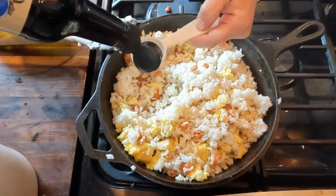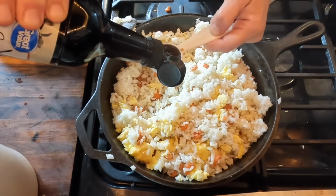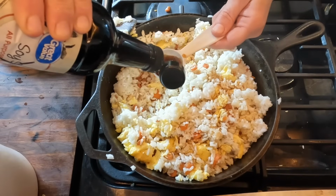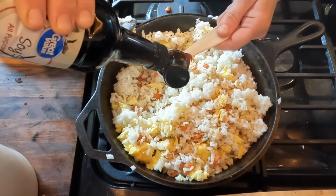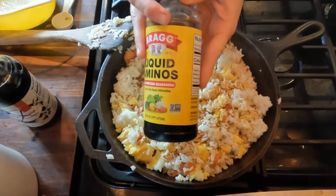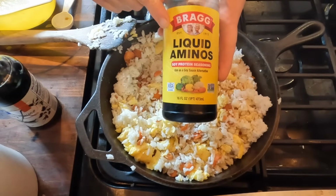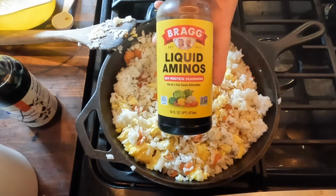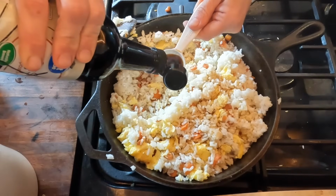I'm gonna start with 2 tablespoons of soy sauce. This is the budget-friendly version. If I wasn't trying to be on a really tight budget, I would use these liquid aminos instead. Just because it's non-GMO, that's my first choice, but soy sauce will be fine.